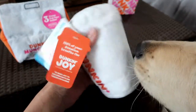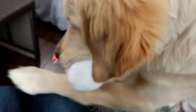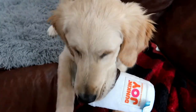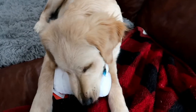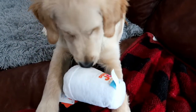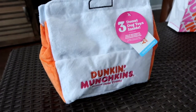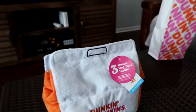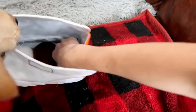So the coffee mug is crinkly and it's got a squeaker in there. What do you think about that, bud? And then the munchkin box contains three donut dog toys inside. Okay, so when you open it, you get three different donuts.